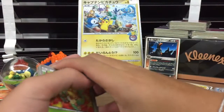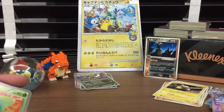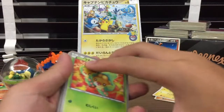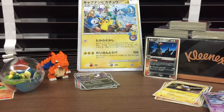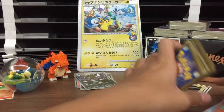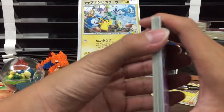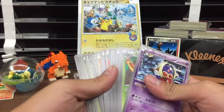Those are awesome. And I think I'm gonna leave the... No, I'll take the promo cards. Yeah, I'll include that in the... what is it called? In the competition. So, you are the first edition. So many first editions in this deck. Look at that. How many first editions is that? A lot.